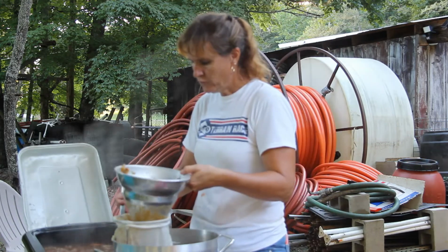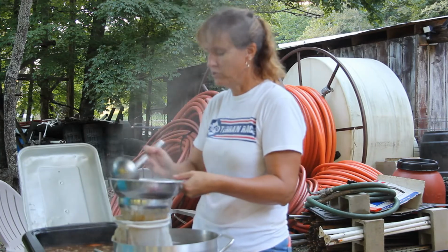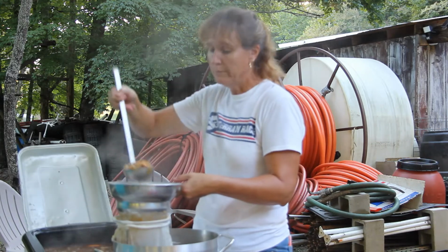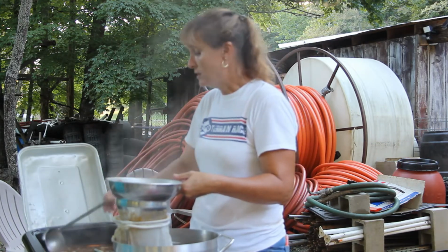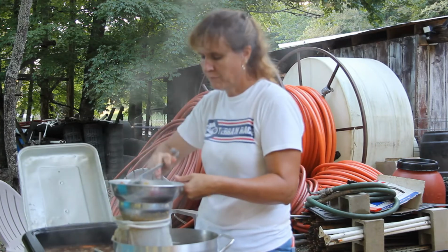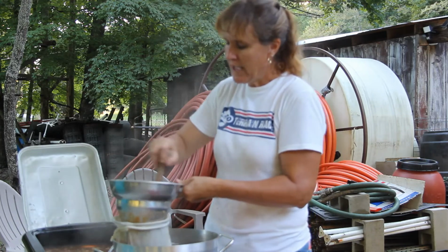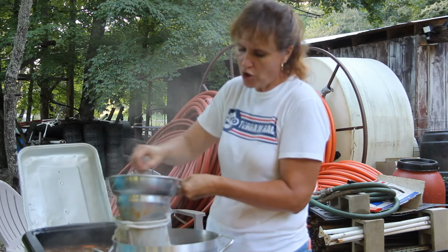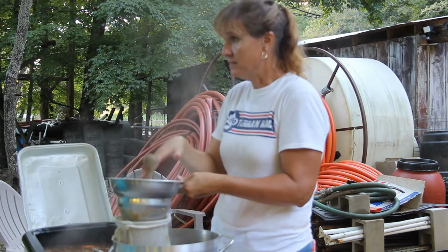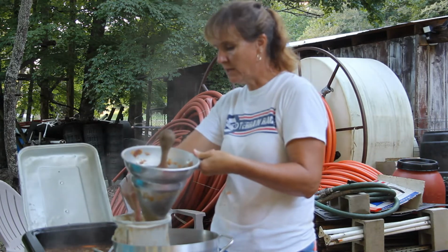So this is my food mill, and we've actually used it to make applesauce. You can make applesauce and not do anything but chunky apples. You don't have to core them, you don't have to peel them, you don't have to do anything. You just put them in there, and then you run it through this food mill after it's cooked, and it pushes all the applesauce through this, and you end up with a really fine applesauce. So you can see how I'm getting some down in there.